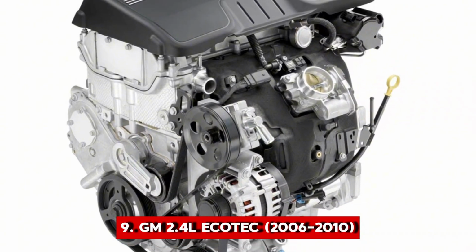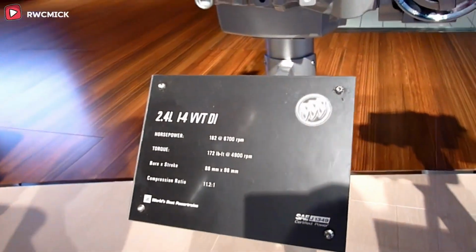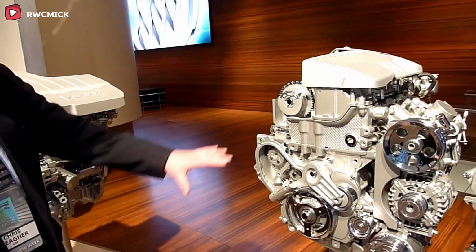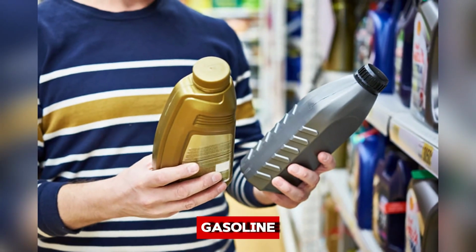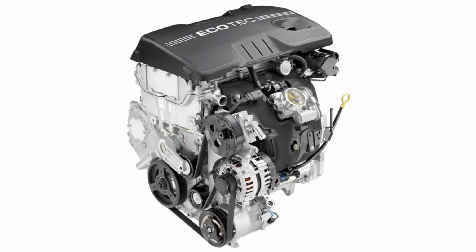9. GM 2.4L Ecotec, 2006 to 2010. Next on engine failures is General Motors' 2.4-liter Ecotec engine. This four-cylinder power plant was designed with positive aspirations. GM aimed to enhance fuel efficiency, reduce expenses for drivers on gasoline, and promote eco-friendliness by minimizing emissions. Sadly, despite achieving some of those objectives, it also became a significant annoyance for countless owners because of its inconsistency.